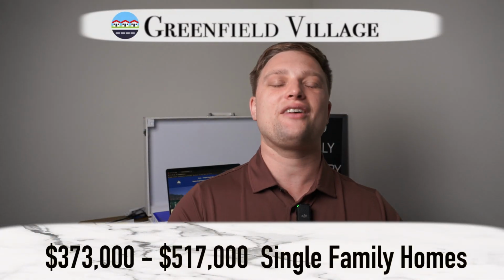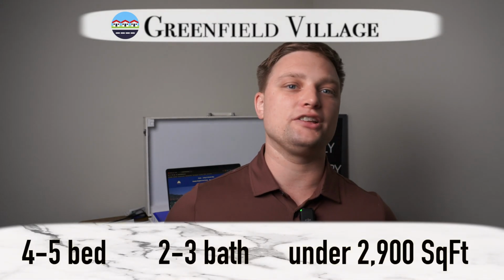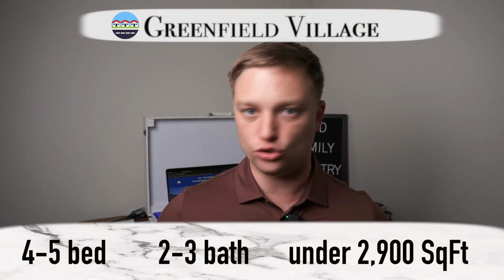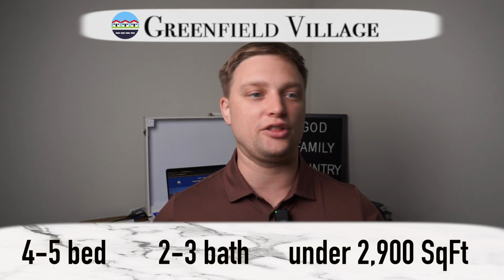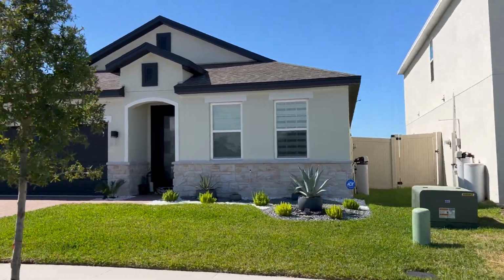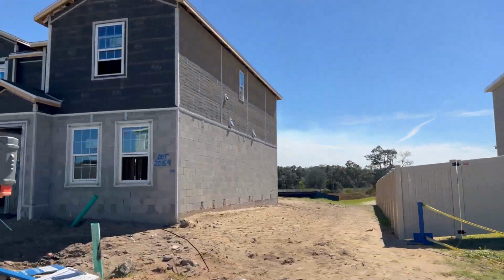So right now, prices range from $373,000 to $517,000, ranging from single story to 2-story. It's, again, cookie cutter Davenport. 4 or 5 beds, 2 to 3 full baths. That's what you're looking for inside the community, in all the different options. They vary with stories, 1 extra bedroom, bathroom, but again, not too many differences you're getting.